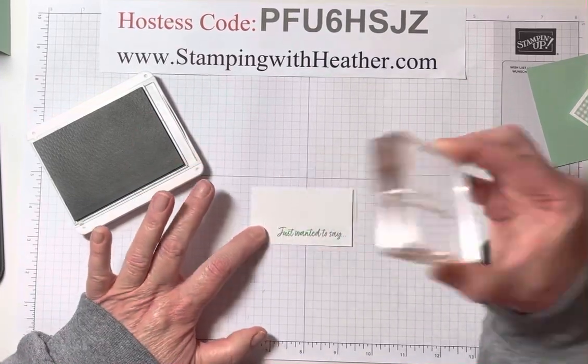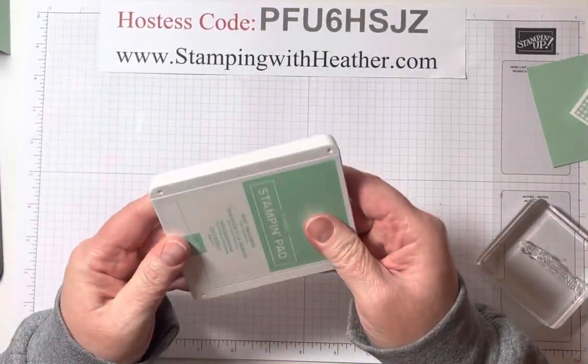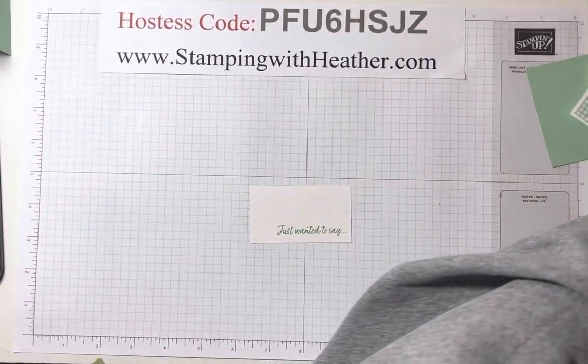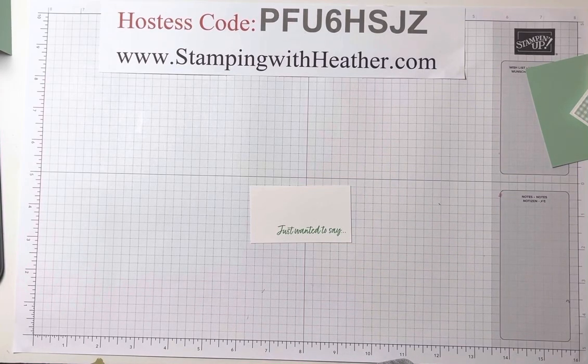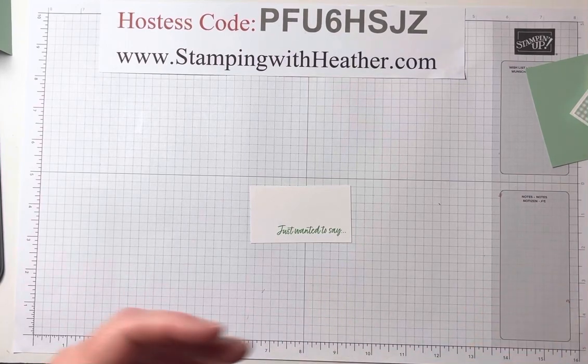And I'm going to put it more on the bottom right. Like this. Perfect. I'm gonna go ahead and close this, put it away, because y'all know I'm gonna stick my hand in it if I leave it open on my desk. Every single time it happens. Okay.